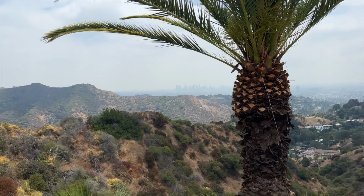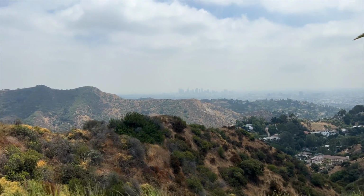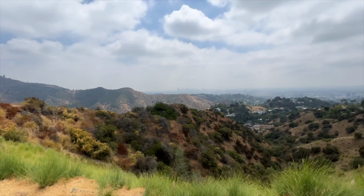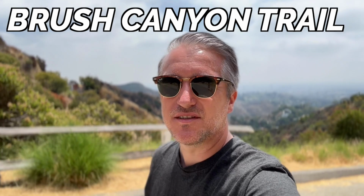And we're starting to get nice views of downtown LA now from this kind of height. It's a little bit smoggy or overcast today, but it still looks cool. Now we're doing the easiest trail, but there are loads that you can do. There's the Brush Canyon Trail, which is a proper hike, about 2 hours to 4 hours to do that one.